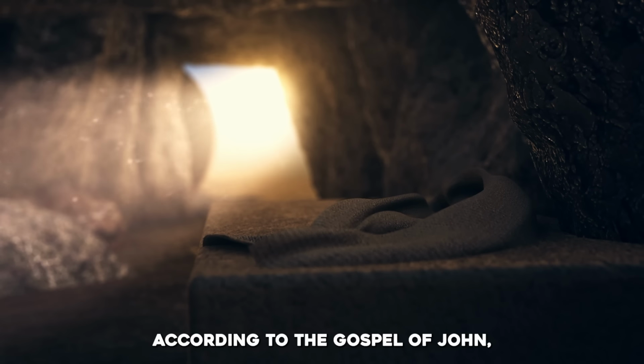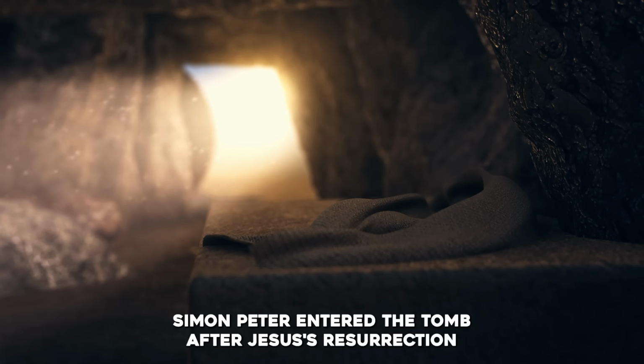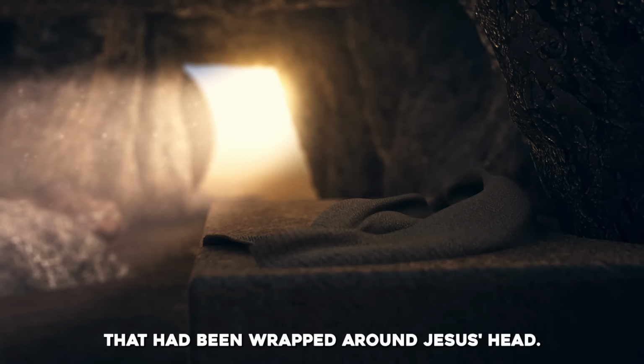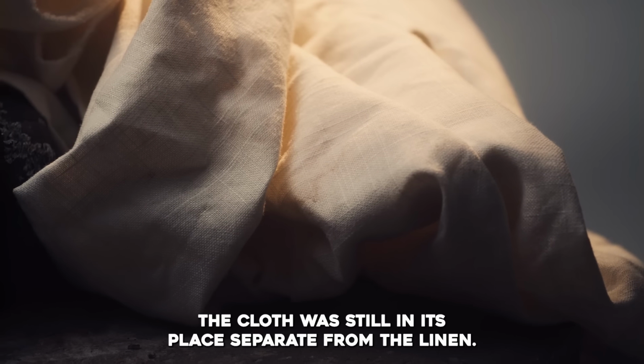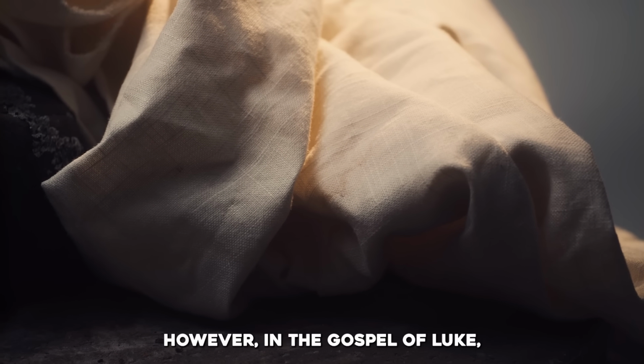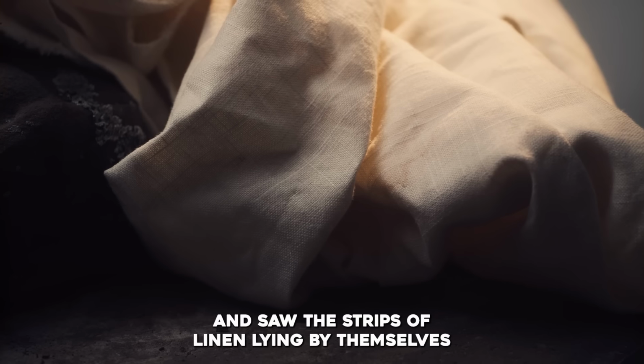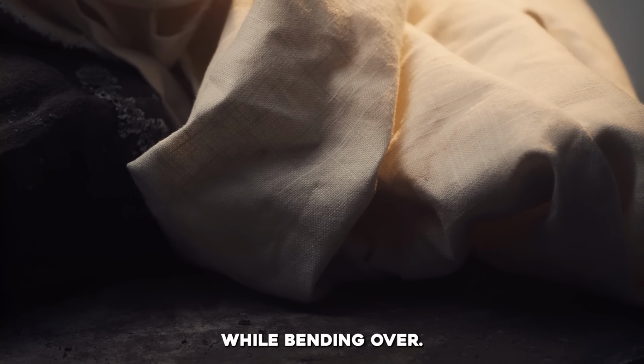According to the Gospel of John, Simon Peter entered the tomb after Jesus' resurrection and found strips of linen, along with the cloth that had been wrapped around Jesus' head. The cloth was still in its place, separate from the linen. However, in the Gospel of Luke, it is mentioned that Peter ran to the tomb and saw the strips of linen lying by themselves while bending over.